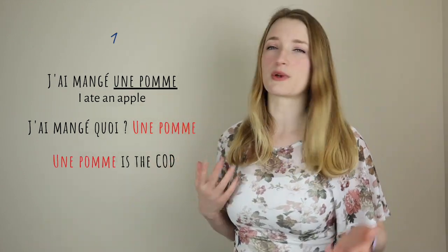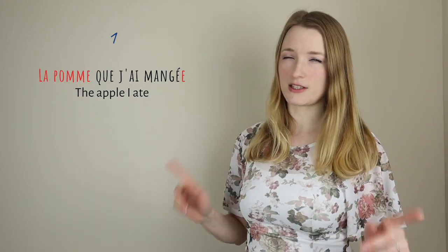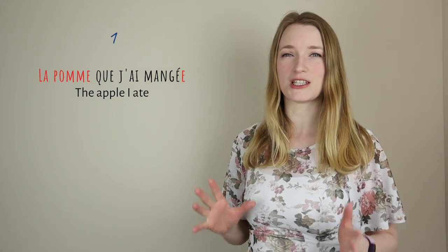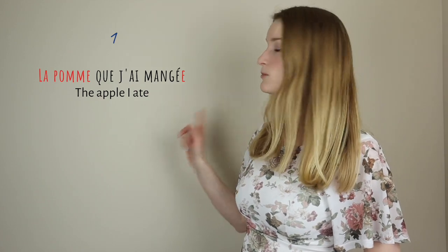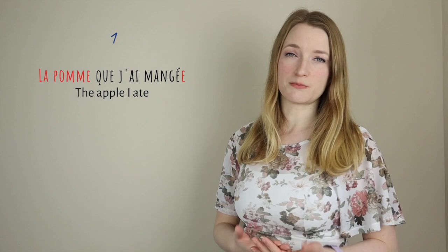So in this sentence right here, une pomme is after the verb, so the verb doesn't change. But if we look at the sentence from a different angle, we have la pomme que j'ai mangée. The apple I ate. So in this case, the COD is before the verb, so mangé is going to be mangée with ée. The pronunciation doesn't change. The pronunciation will always be mangé.